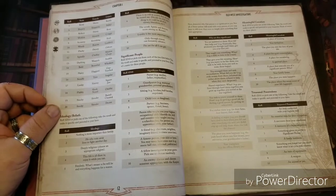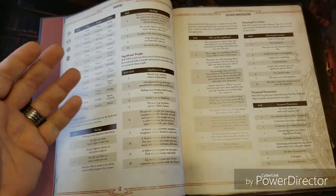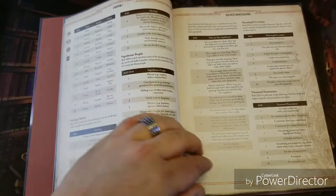Let's see. So again, just straight up creating characters. If you've played Call of Cthulhu before, you're going to be very familiar with all of this stuff.